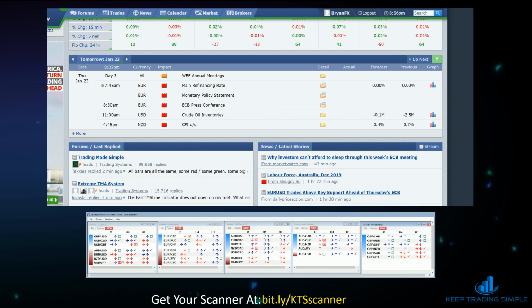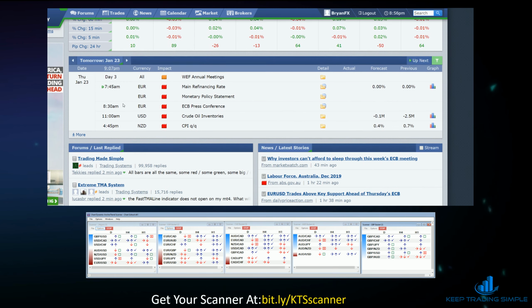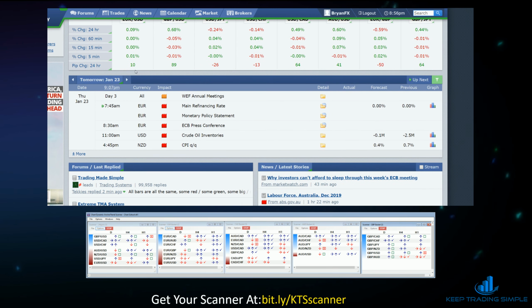All right. Euro dollar, sideways down consolidations. And again, this is where you're getting the down and then the up. Euro is just more or less flat at this point, and it's only moved 10 pips in 24 hours. So this one, we're not talking about a huge trend.